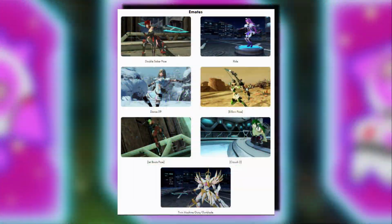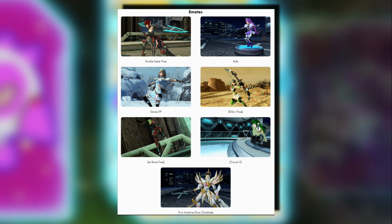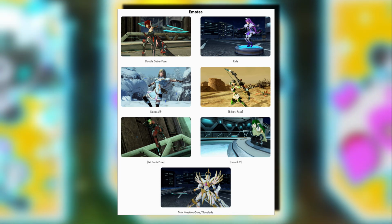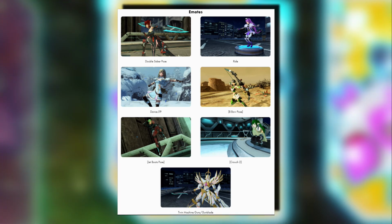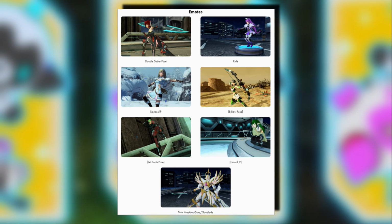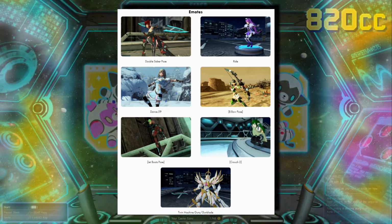And then finally we have double saber pose. Well, I say double saber pose, basically all of the different lobby actions or emotes. We got double saber pose, ride, dance 59, bullet bow pose, jet boots pose, a new crouch 2, which I'm a little excited for. I'm going to probably get the next crouch because we know how often I'm always crouching. And then of course the twin machine gun / gunblade pose. So those of you guys who saw the twin machine gun pose or the gunblade pose and weren't a big fan of it, you have a chance of getting a different one now.